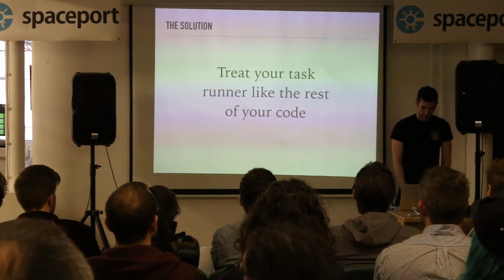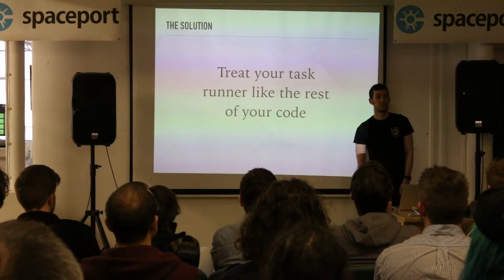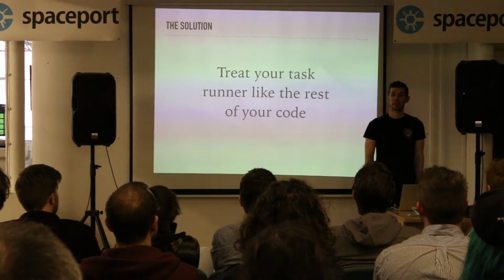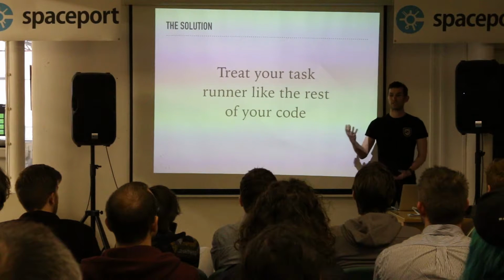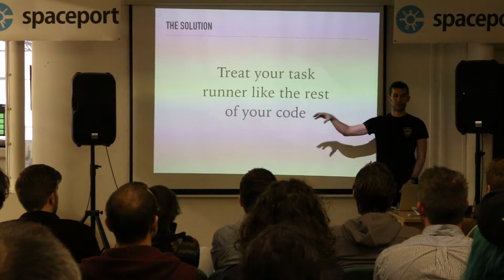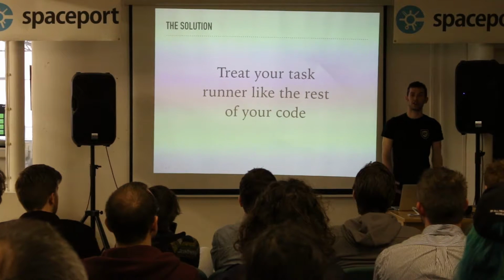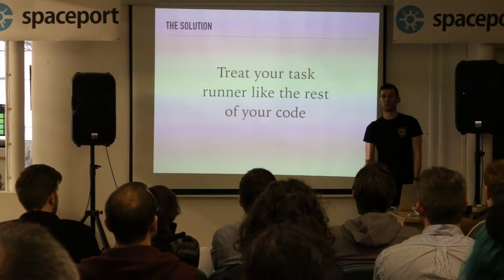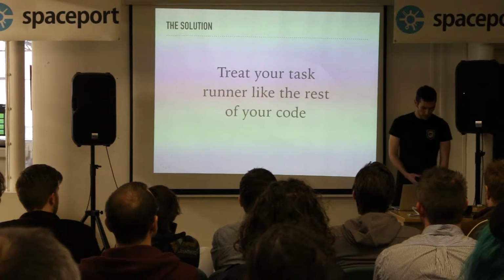And I think my answer to it is to treat your task runners like the rest of your code. It's a small sentence compared to the previous one, but it's got a lot of implications. I think at the minute a lot of us see task runners as this special flower that sits outside our website that we treat differently, that we don't work on like code. But it's code. At the end of the day, it's the same as the rest of our website. It is part of our website, we just don't send it to our end users.